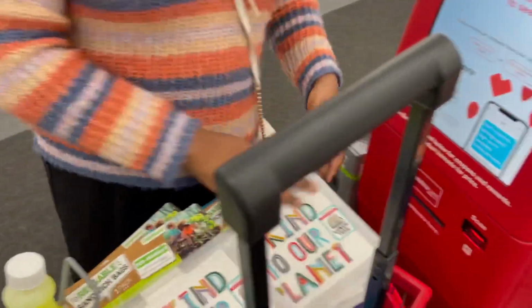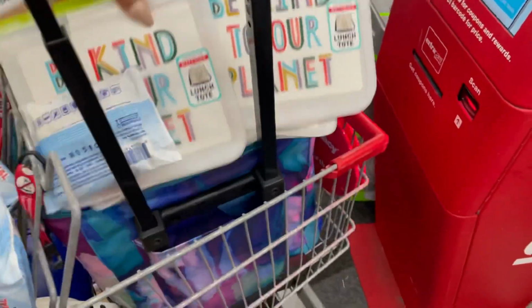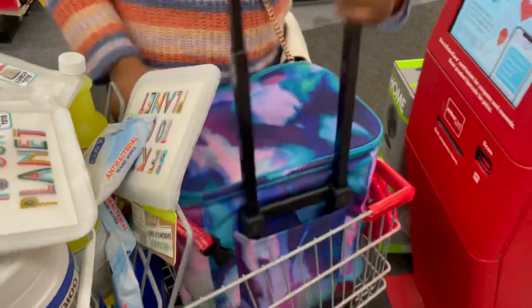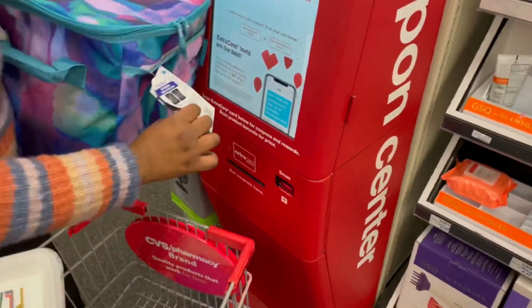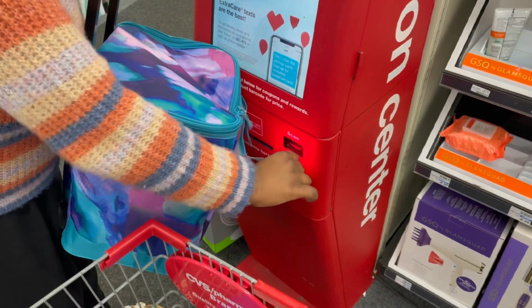Another thing we got was this huge cooler, y'all. You have to see this. It's really large. I couldn't believe that this was included. We just went around scanning everything. The great thing about CVS is they have scanners, so you can literally scan anything to see the price. You don't really need a guide. Just scan most of the things that look summery or back to school.